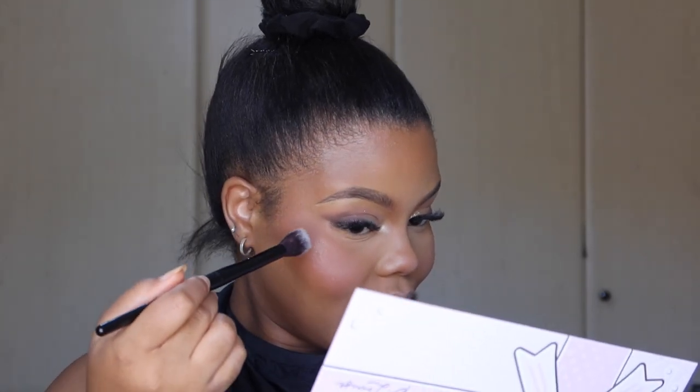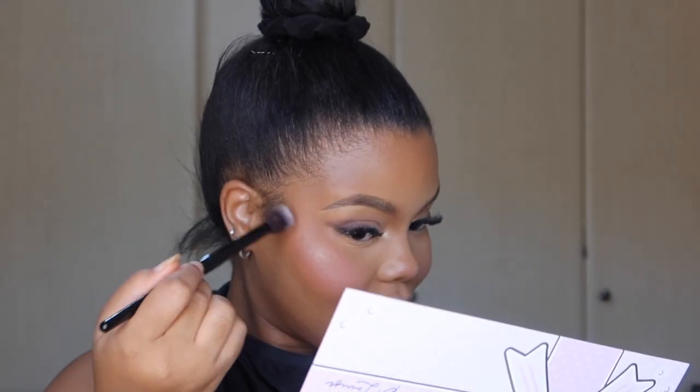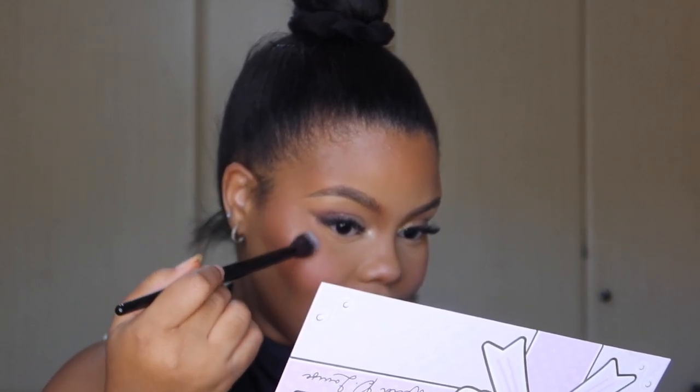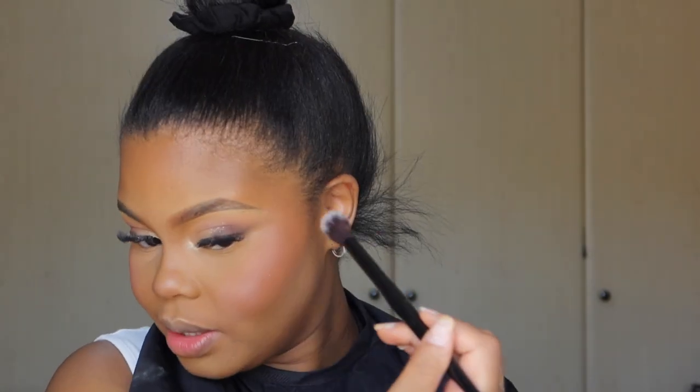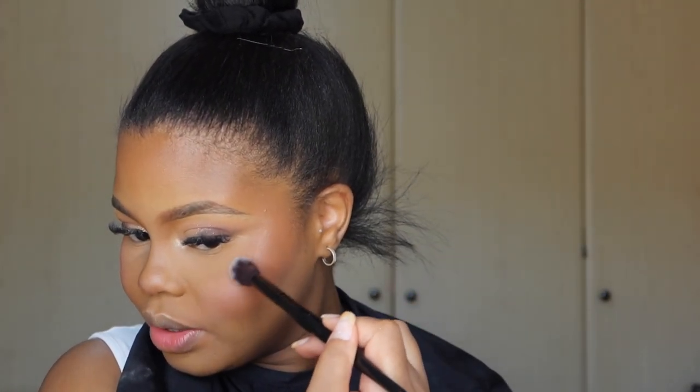That's cute. And now I'm just gonna add it on my nose. Add it to my cupid's bow. And if you'd like, and it's really your vibe, you can add it on your cheeks. I'm gonna just lightly, because I'm not really a highlight on the cheeks girl anymore. And you can do the C-shaped motion just for when light hits your face.